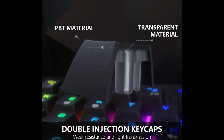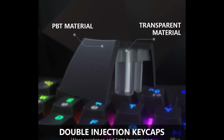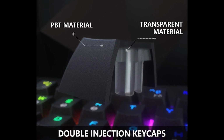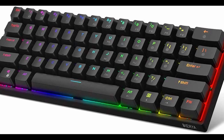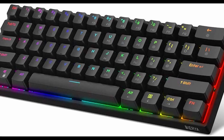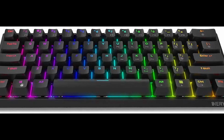However, one major difference between these two keyboards is that the DK61 comes with PBT keycaps instead of ABS, like the GK61 has. Basically, you're getting a keyboard that's very similar to the GK61 in features and performance, and you're getting an upgrade in the keycap material for the same price. That alone makes it a great value and gives it an edge over the competition.